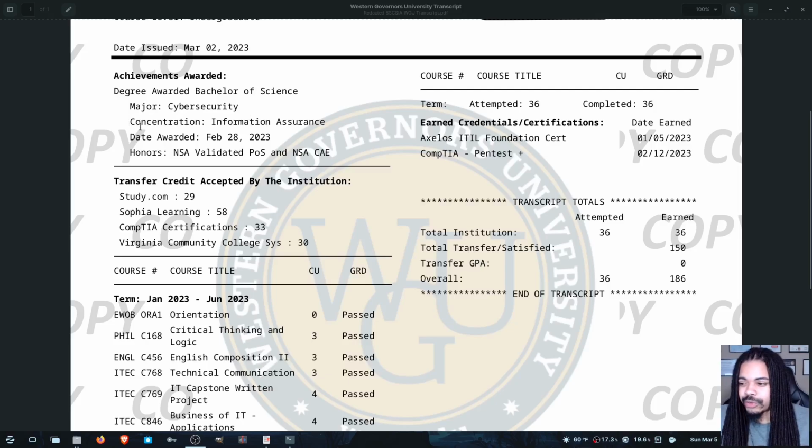I don't know if all the degrees will have a specific concentration or not. I'm not sure, but one of the things I want you guys to note is it says that the date awarded is February 28th. And if you guys have been following along, you'll know that I passed the final class on February 12th. What happens after that is you have to get recommended for graduation from your program mentor. Then you have to fill out an application. Then you have to wait for them to finish all of it. They finished everything on February 28th.